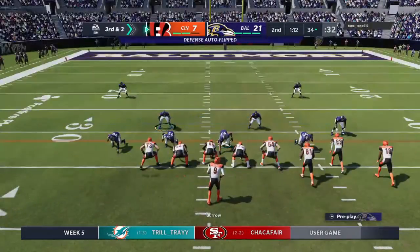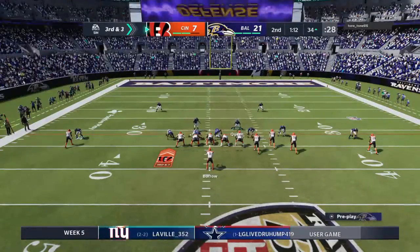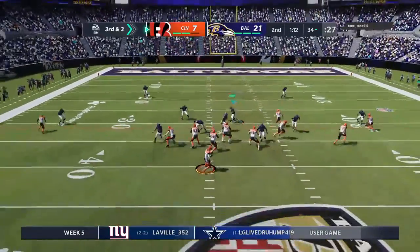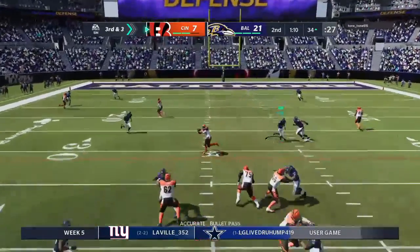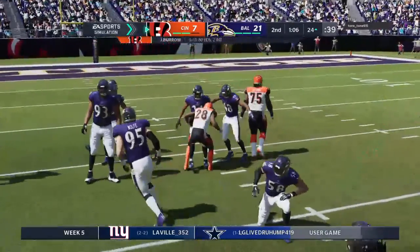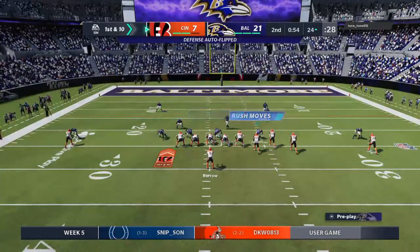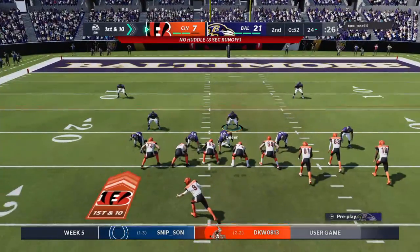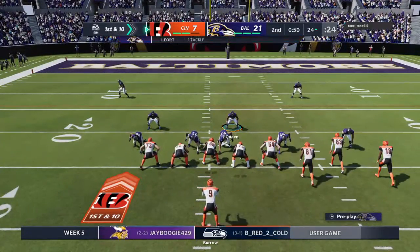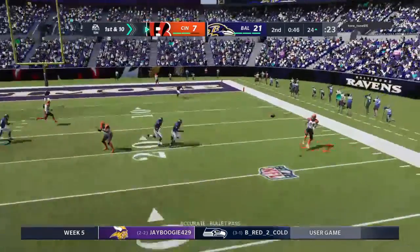The Ravens bring out an extra defensive back here on 3rd. They're passing here. Joe Burrow. He finds his running back, Mixon. And he's going to be taken down with the 1st down at the Ravens' 24-yard line. 10 yards there on a Bengal first. 1st down, Cincinnati.